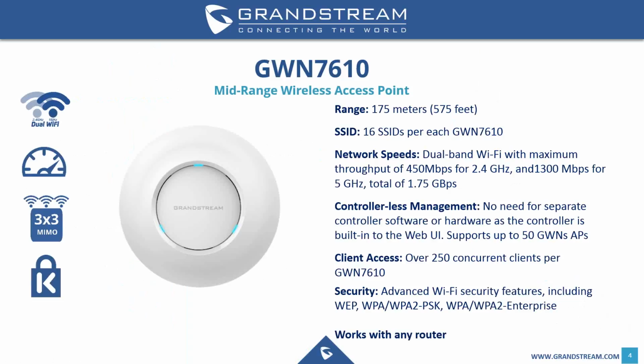show you next, and that really comes down to the network speeds that you see here. When you're tiering out access points in terms of what's low end, mid range, high end, it really is entirely based on the network speeds, the total throughput, which this device supports up to 1.75 gigabits per second. That's per second out to all of the devices connected to this Wi-Fi access point.